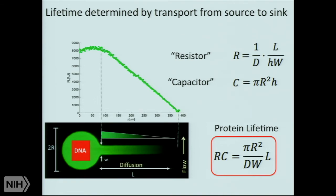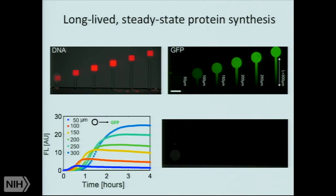Think about it now as an effective lifetime of your proteins. Whatever you make, synthesize here, has a finite lifetime, which entirely depends on geometry and the diffusion constant of what you're making. So it's R squared, R is the radius of this compartment, D is the diffusion constant, W is the width of this capillary, and L is the length of the capillary. So it's a geometrically determined lifetime of whatever you synthesize. And this enters into everything we do.